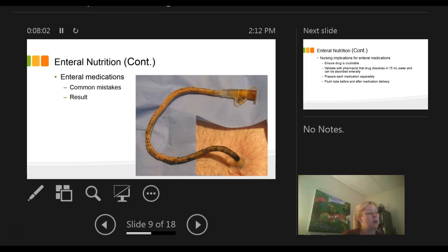So just be careful, you always want to look at the site too. So if you see around the site here, it looks okay. It's maybe a little bit red, but that's stuff that you want to document. And so you just want to make sure it's clean around the area. Sometimes they put a little gauze in here with a little split in the middle. So this tube definitely does not look very good.